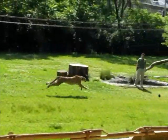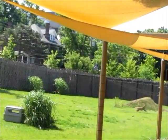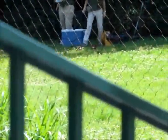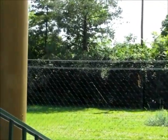He's got it in his sights. Around the bush, around the mound, and he cut it off, but he didn't get it just quite yet. Here he goes to a nice speedy stop. Good boy, Chance. Everyone give him a nice round of applause. Now you're going to see Linda and Alicia pull that lure right out of Chance's mouth.